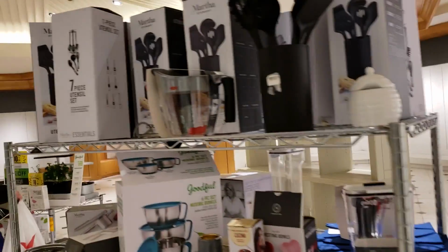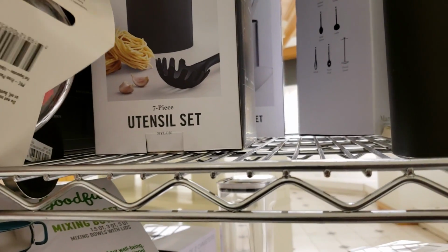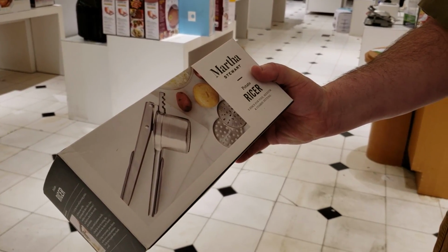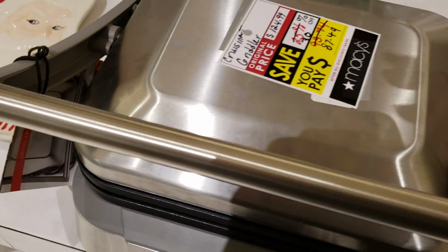Ooh, here's a Good Grips. We already have one of these. I already have one of those. 3 discs for fine, medium, and coarse settings. Yeah, it's probably not too good. $87.